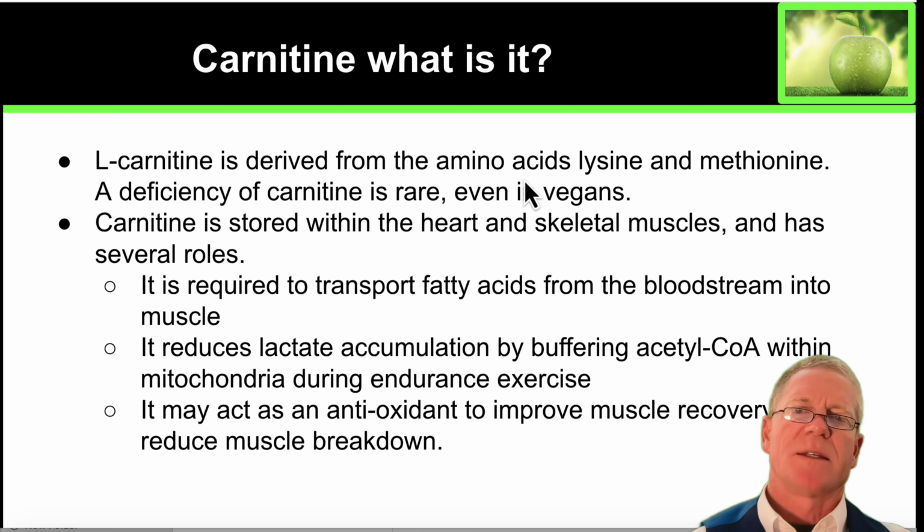L-carnitine is an amino acid derived from lysine and methionine. Carnitine is pretty rare in the natural world. However, it can be made endogenously. It's stored within the heart and within skeletal muscle. It is required for fatty acid transportation.